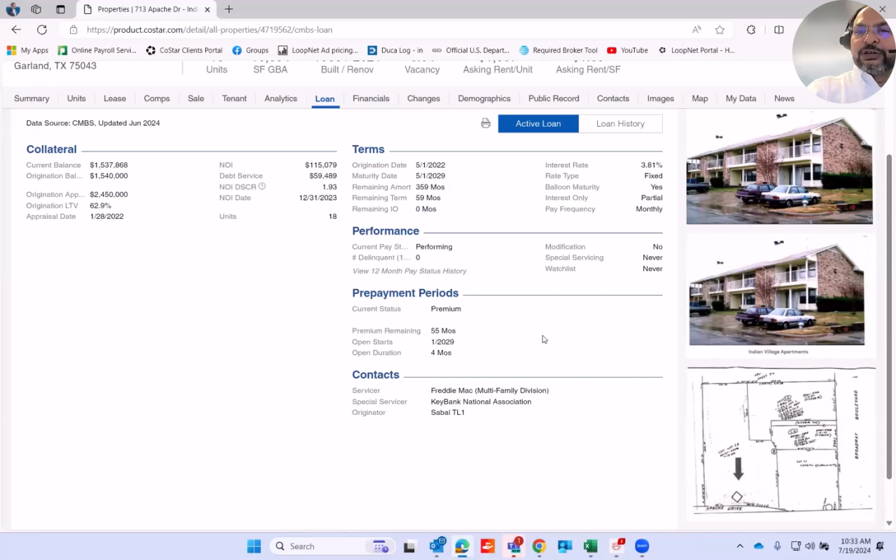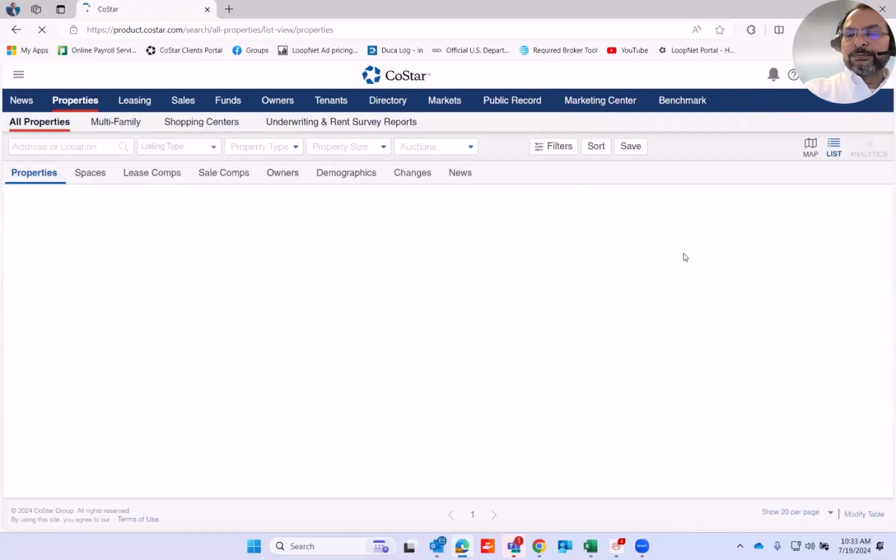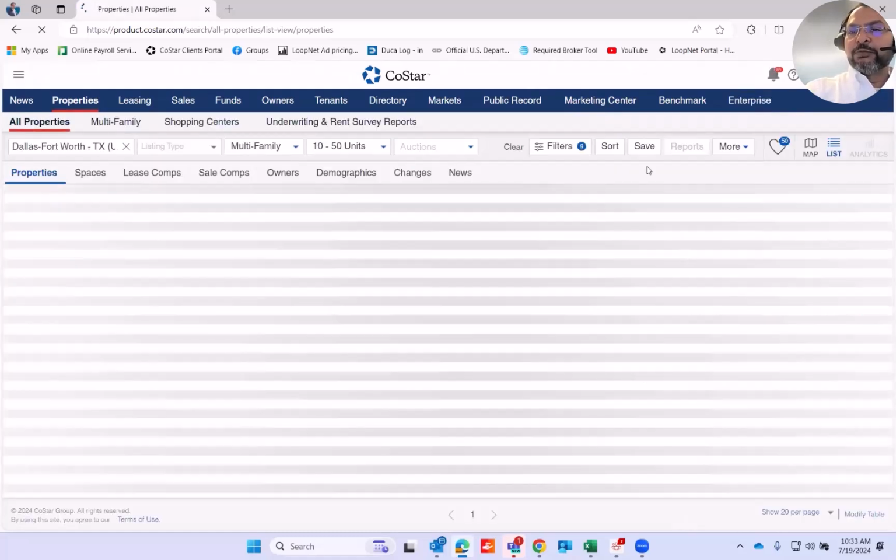We can change our search criteria and make that 6 years ago. So that would give you a better result.